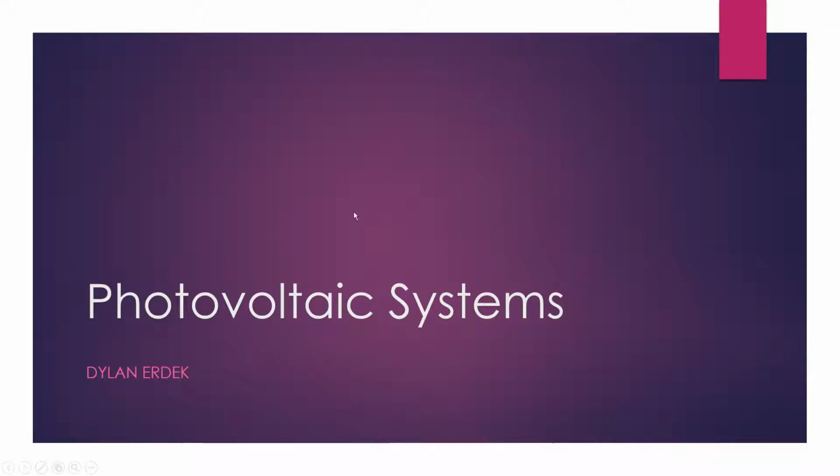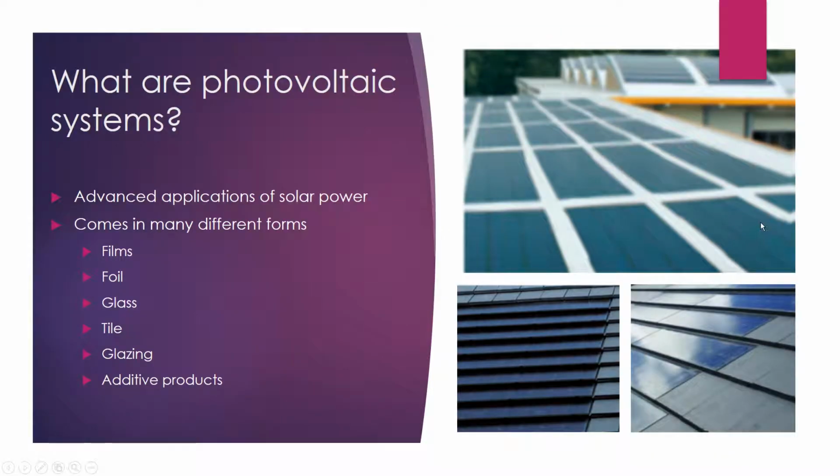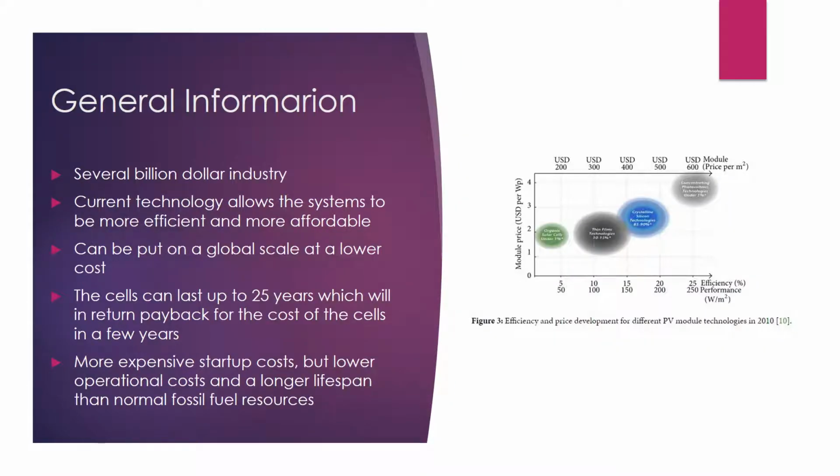Photovoltaic systems. What are photovoltaic systems? They are advanced applications of solar power. They come in many different forms such as films, foil, glass, tile, glazing products, and additive products. Some general information about these systems.